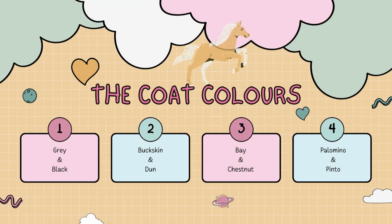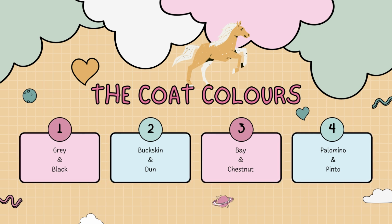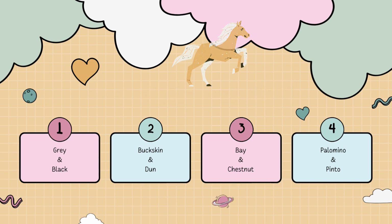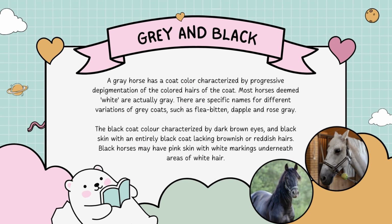So, here are the coat colors we're going to be looking at today: gray and black, buckskin and dun, I love buckskins, bay and chestnut, and palomino and pinto. These all sound very exciting, so let's dive straight in. We're going to be starting with grey and black.